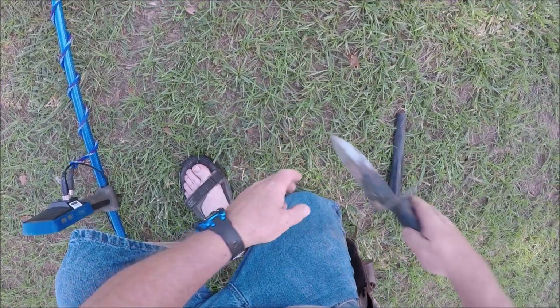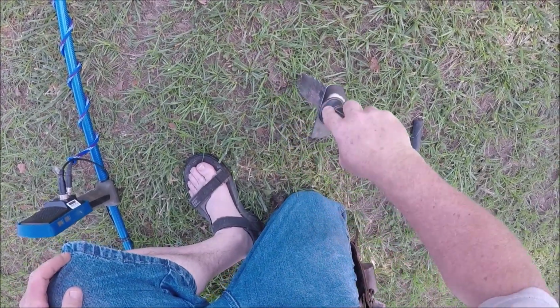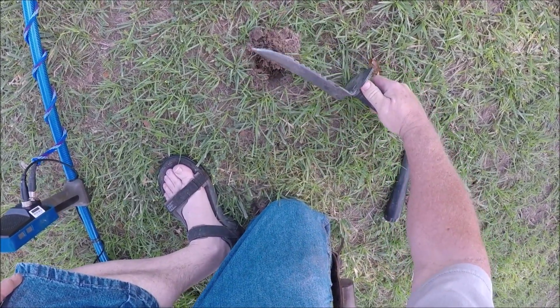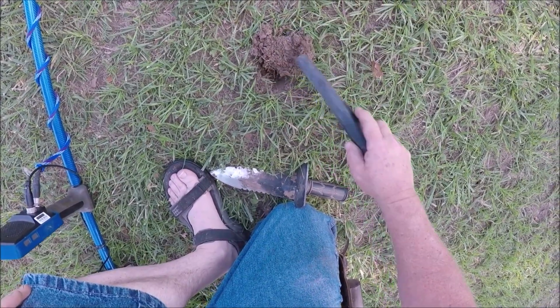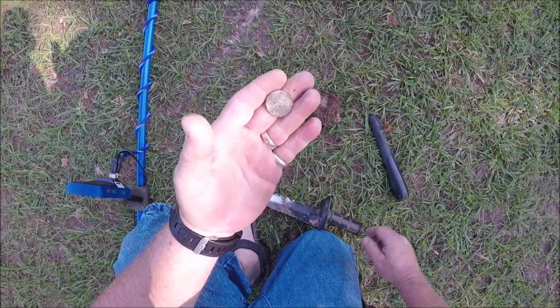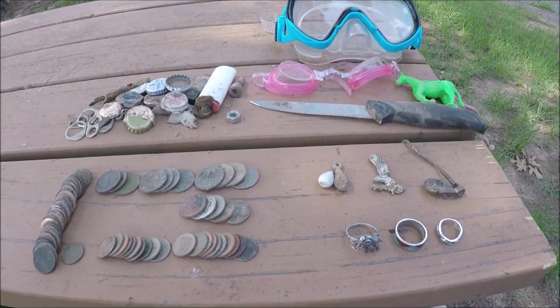I got one more place I'm gonna try, see if I can get out of the wind, do a little more water hunting. But if I don't get in there, I'm gonna call this my last target. Come back another day. Got us another quarter. We'll see if we can get out of the wind, getting back in the water a little bit.